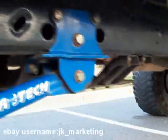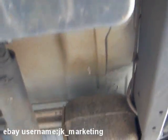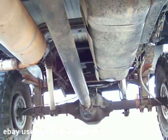Let's get up underneath here again, see your body lift. I'll get you some accurate measurements as to the height of this truck that you'll see posted in the ad. Look at the underneath. I'm crawling underneath this thing. Actually, I'm walking underneath this truck. You can just about stand up under here. But you'll see, it is clean. It is super clean.